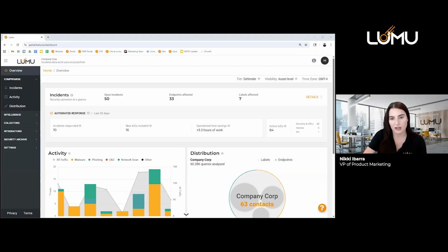How do all of these things come together so we can get that complete picture of the network through our collectors? And then how do we automate the response and the actions with the tools in the cyber stack? What that kind of looks like, and then just other features that make the day-to-day operation of Lumu that much more efficient, and it makes Lumu really work for you.